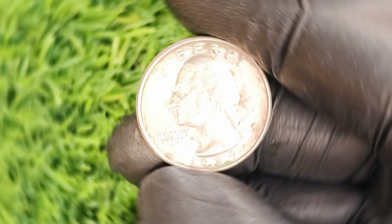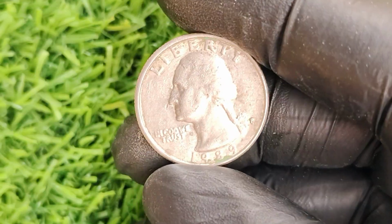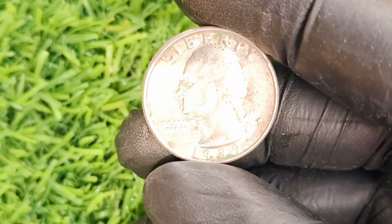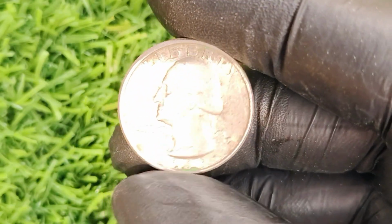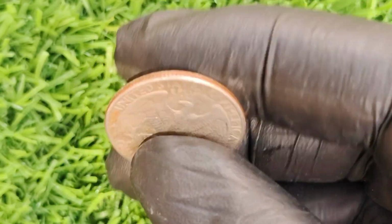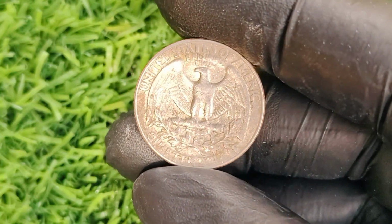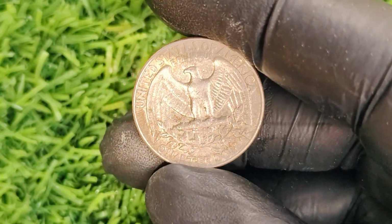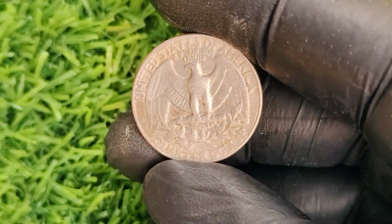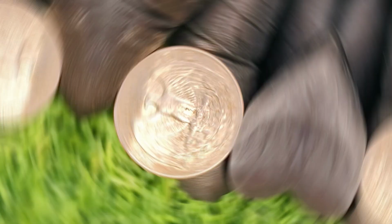Hey there, coin hunters and pocket change pros. Let me ask you something. Have you ever looked at a beat-up old quarter in your hand and thought, it's just 25 cents? Well, what if I told you that one tiny 1989 quarter, yes, the one with a little P right above the date, is actually worth a mind-blowing $1.4 million today? That's right, folks. 1.4 million.